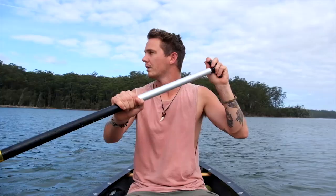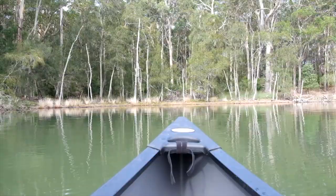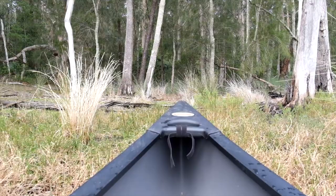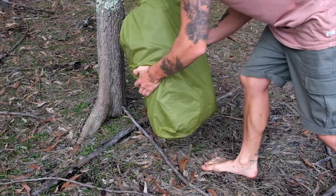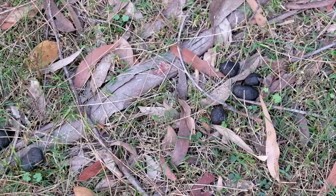Had a little bit more of a scout around, but I think that first spot that I saw back there is probably the winner. So I might turn around and go back there. Lots of fresh kangaroo scat lying around everywhere, so there's a good possibility I'm going to be woken up by a screaming kangaroo in the middle of the night again.